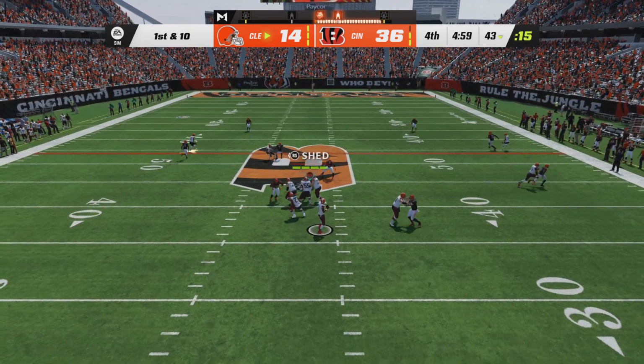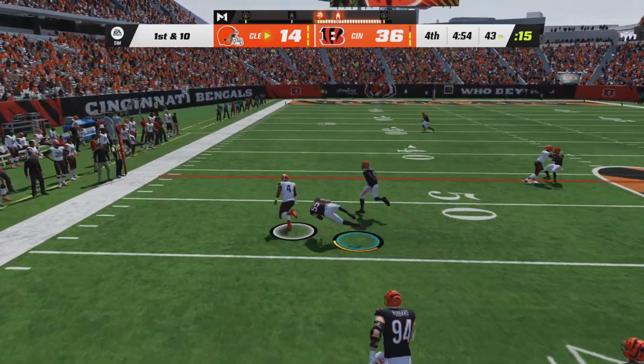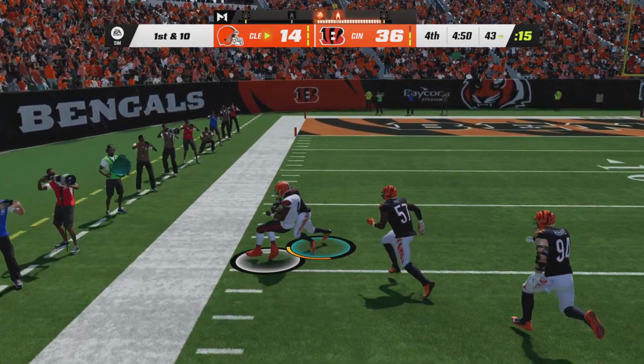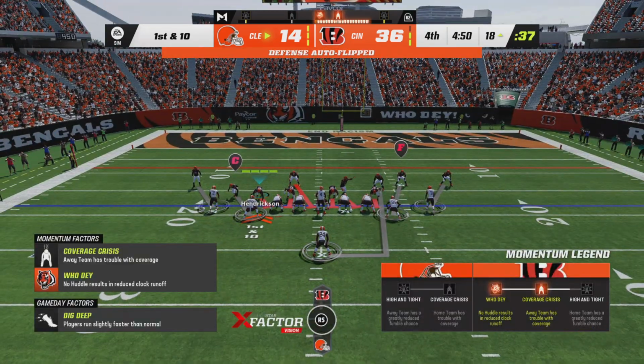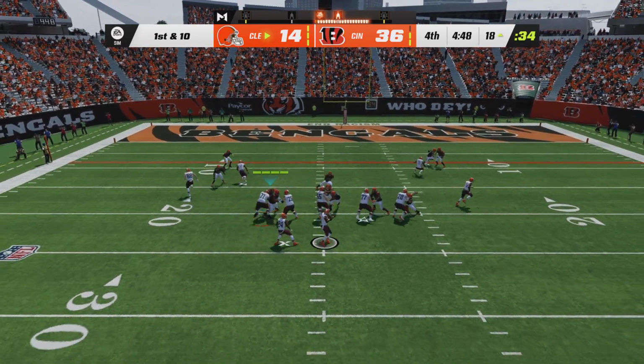Back to throw, Watson. Steps away to his left. Oh, he's got a little daylight. And they'll have it in the red zone before he crosses over out of bounds. So the big play means just like that, they'll operate from the red zone now on 1st down.